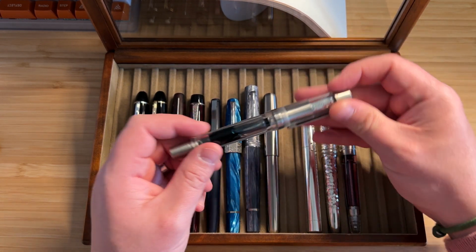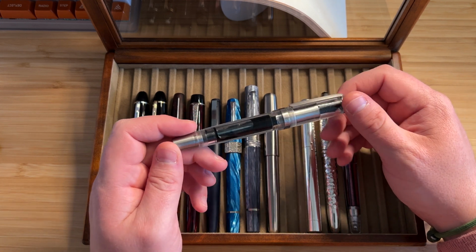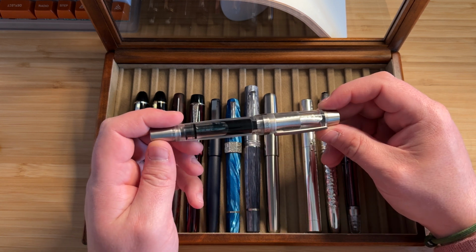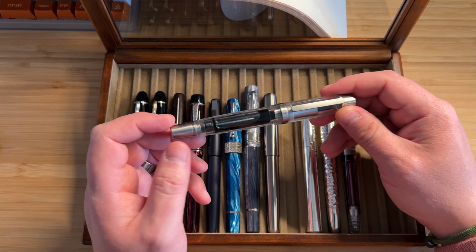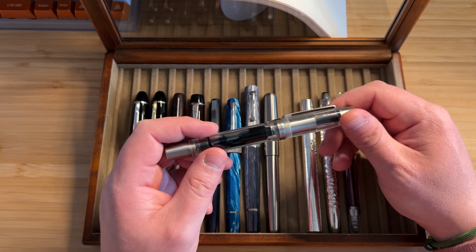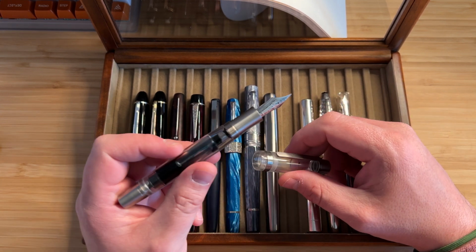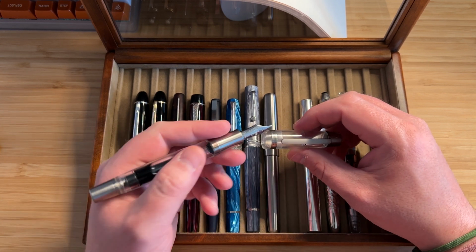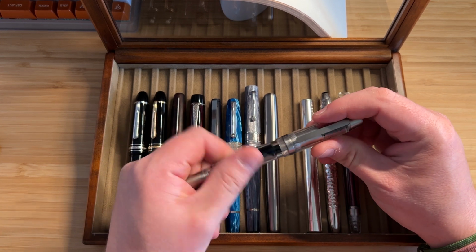From titanium to titanium, this is the re-released Conid King size in titanium and polycarbonate. Just the reason for the hesitation there, I've just noticed I've got a little bit of ink trapped behind the piston there, which is frustrating. This has the King of Pen nib that I've had floating around for a while and was in my Sean. It's great with the extra capacity and the extra length of this pen, and I find myself using it a lot.